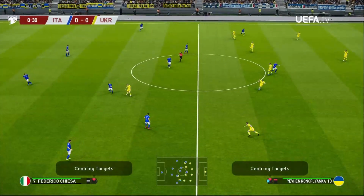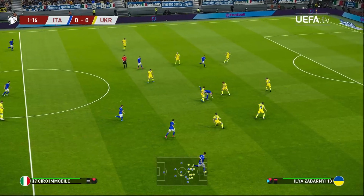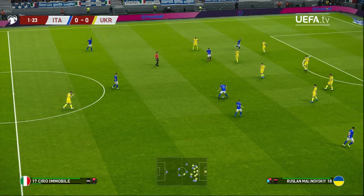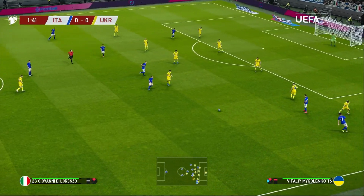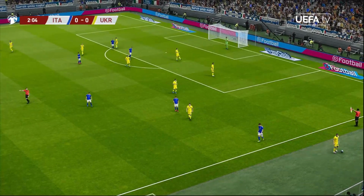There's the whistle. And it's Immobile. Just brushed off the ball there. That looks a foul. Yep, referee's given it. Verratti out towards the flank. That's a throw.